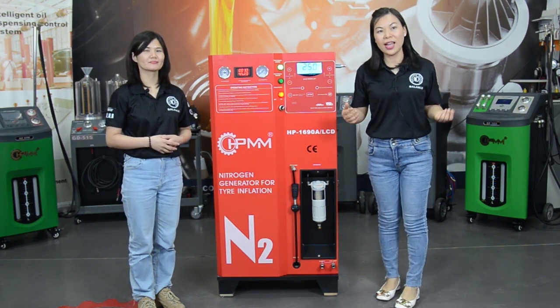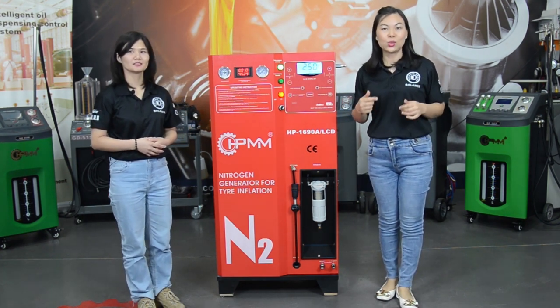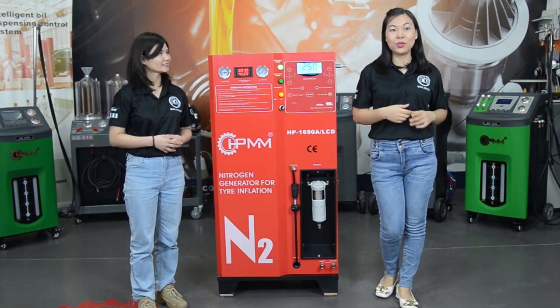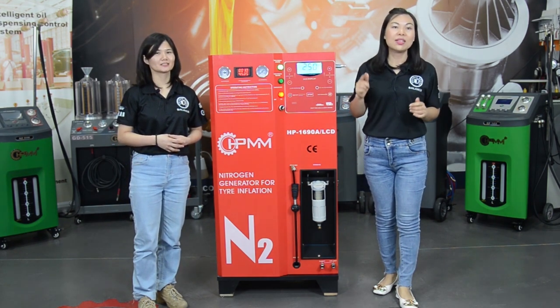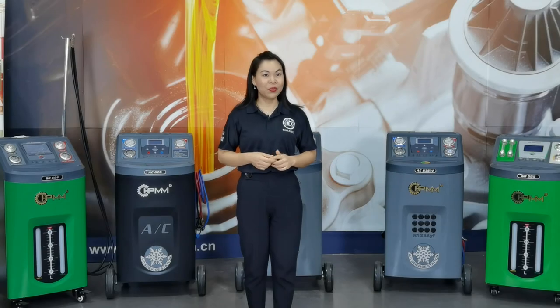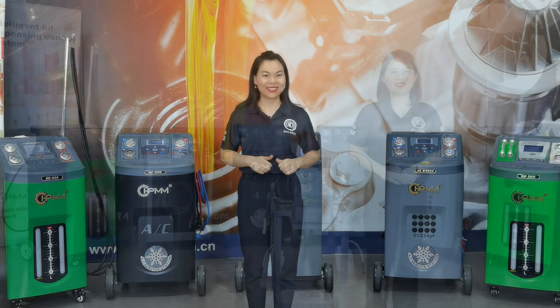If you need four times inflation together, you can choose our item HP369 Yellow A4FN. Above, we introduced our equipment for the tire service. In the coming hours, we will bring more other machines here. We will be back soon.